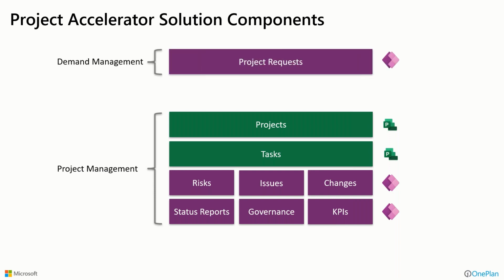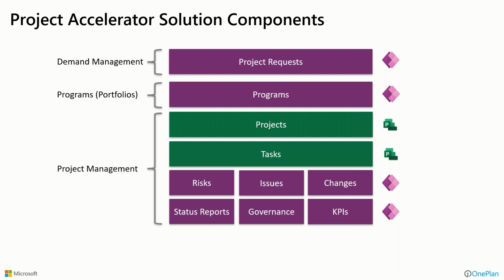You also have the ability to do project requests or have an intake capability that allows you to vet ideas or project requests before you promote them into a project portfolio. And also being able to aggregate projects into logically grouped programs, whether they be programs based upon organization, by service or product type.